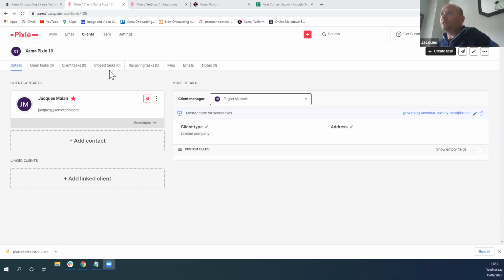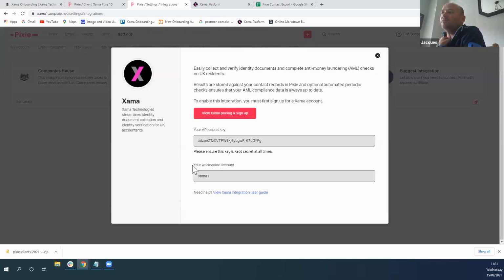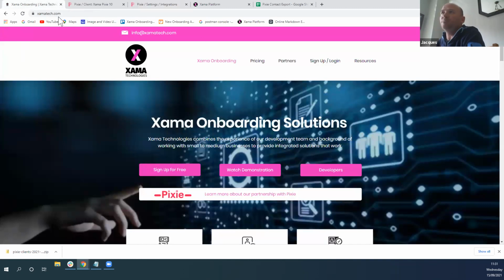So firstly, what you would need to do, and you will be able to see this within Pixie if you go to the settings section and integrations within Pixie, you'll see our logo and name in here, and you'll see that you basically require some information here, which you will use as part of the setup process. But in order to use this, you will have to go into our website, which is at xamatech.com. And you can just follow the sign up process, and that's just going to take you through a very normal sign up process to create your account.